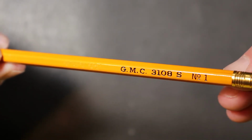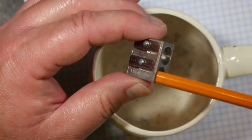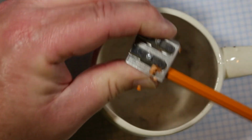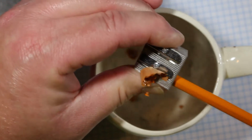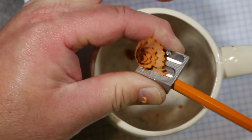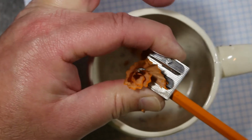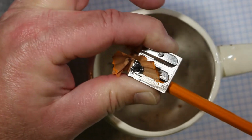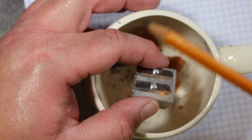I'm anxious to try this pencil, so let me get a sharpener. We'll put a point on it and see how this vintage pencil writes. Okay. I'm going to sharpen this up here. Really nice ribbon coming off of this pencil. Looks to be cedar by the color. We've got a point on there. Short one, but we've got a point.